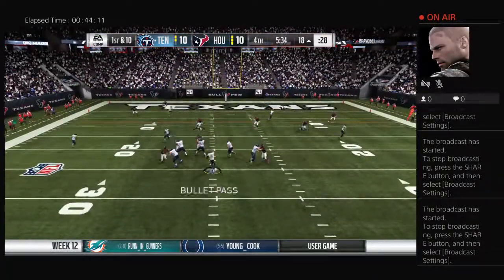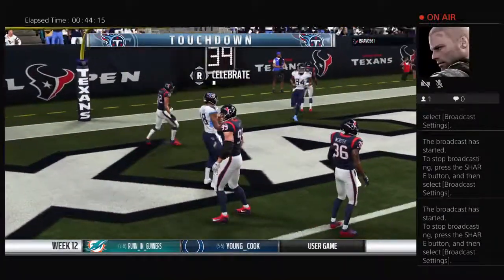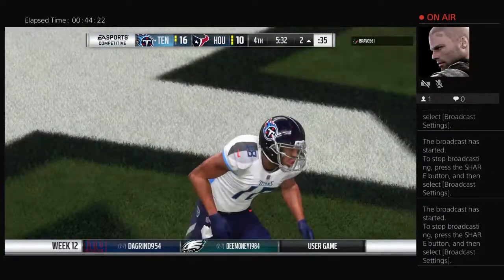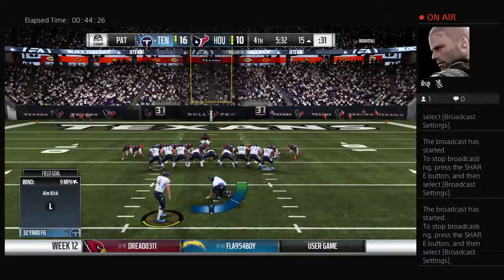From the red zone now, Mariota. And this will be caught. It's Matthews for the Tennessee touchdown. Rashard Matthews, his 2nd touchdown on the season. And the Titans are going to take the lead.